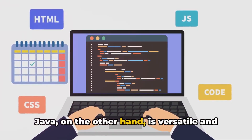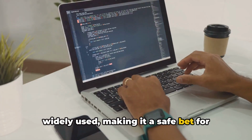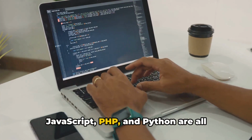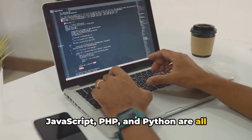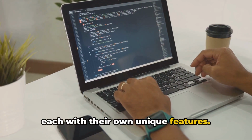Java, on the other hand, is versatile and widely used, making it a safe bet for Android development. JavaScript, PHP, and Python are all powerful languages for web development, each with their own unique features.